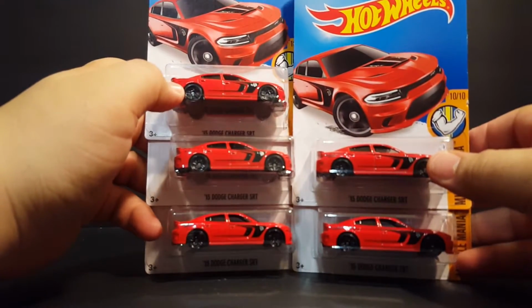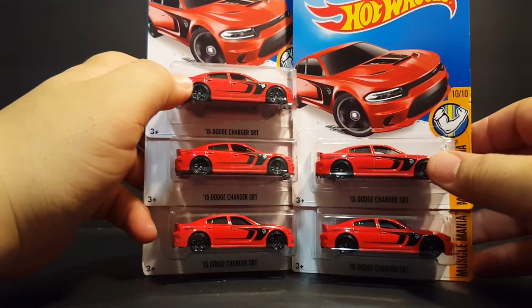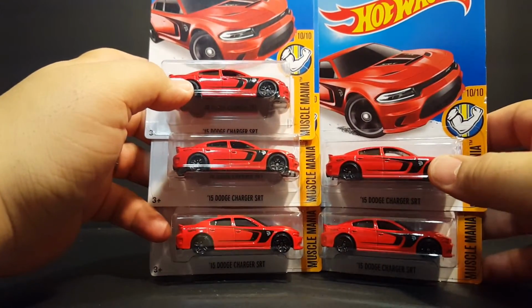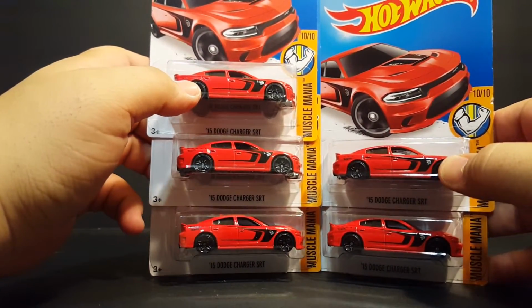I picked up 5 of these bad boys, and this goes with its other brother. This is the Charger 2015 Hellcat. Beautiful, beautiful car. And I love that they came out with the same color scheme, the whole red and black. So that is awesome. I'm glad they did that. So that's pretty cool.